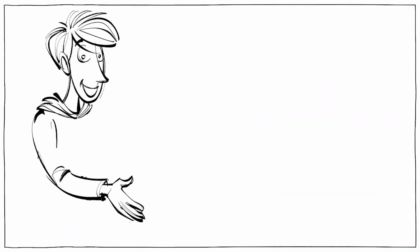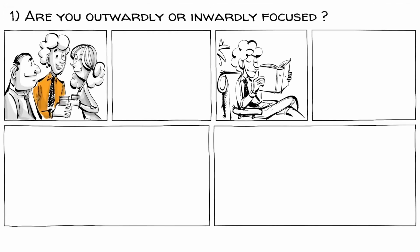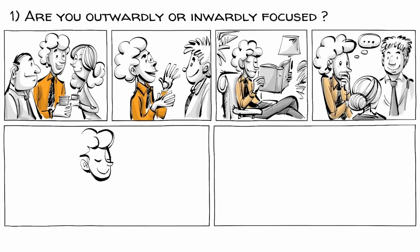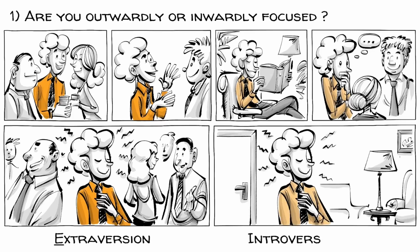To determine your type, ask yourself these 4 questions. Do you focus outwardly or inwardly? Are you rather outgoing or private? Do you speak impulsively or thoughtfully? Do you get energized being around others, or do you recharge alone? Do you prefer extroversion or introversion?